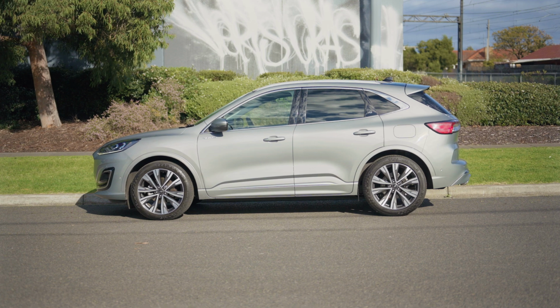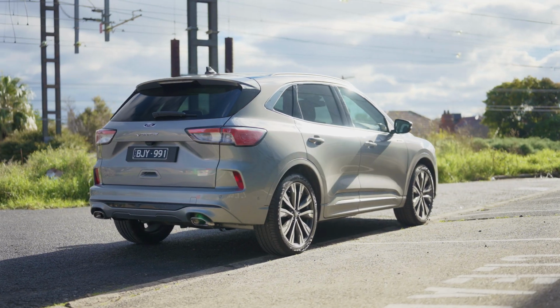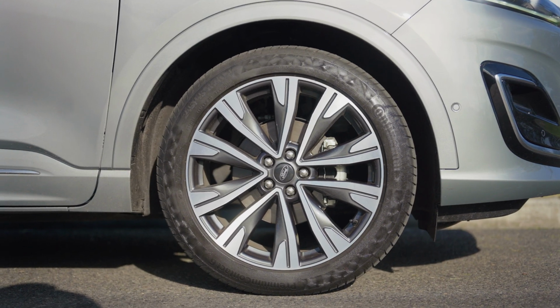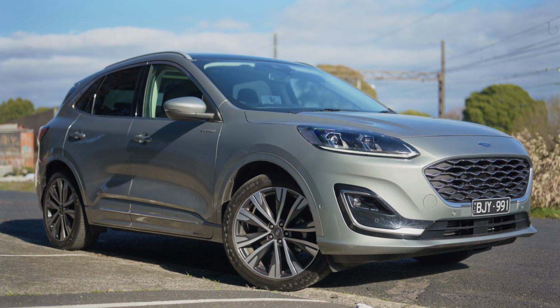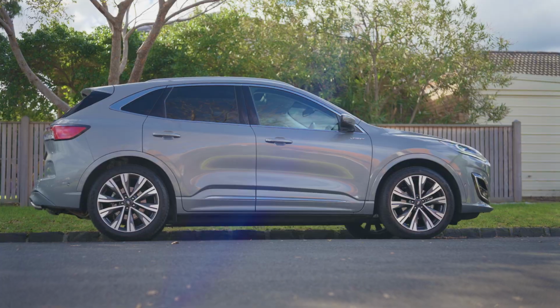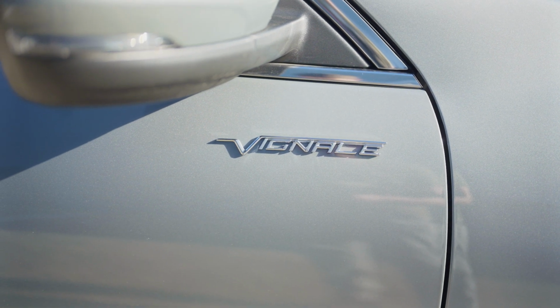The side is classic SUV, but kudos to Ford for not putting stupid black plastic cladding on it. Maybe we finally have a car company with some sense. Now, my Escape has been optioned with the optional 20-inch wheels, and they look incredible, really good, but they don't do much for the ride. The ride is quite harsh, and we'll talk about that a bit more. And then otherwise you get heaps of chrome bits on the side. You get the Vignale badge to show everyone that you spent more money. And yeah, that's about it.